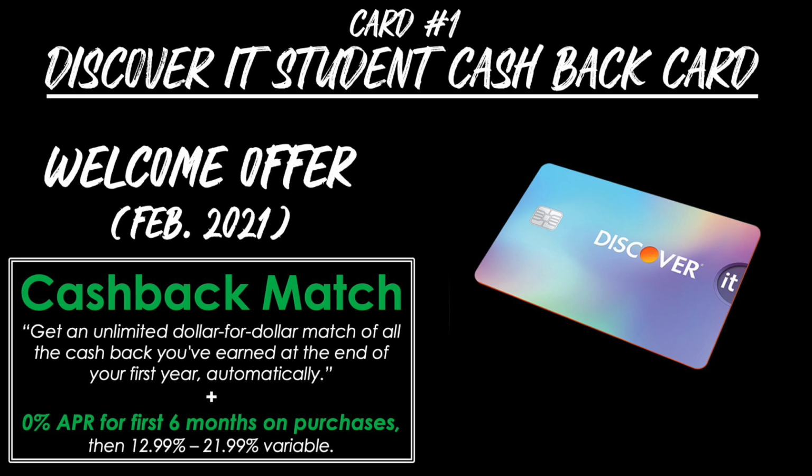Card number 1 is the Discover It Student Cashback Card. The welcome offer as of February 2021 is a little bit different than most cards. Rather than getting a bunch of points or cashback up front, Discover does a thing called Cashback Match, where you'll get an unlimited dollar-for-dollar match of all the cashback you've earned at the end of your first year automatically. Plus, there's 0% APR for the first 6 months on purchases, then it will go to a variable APR after that.